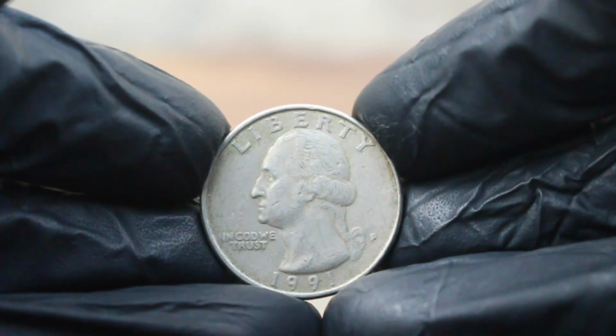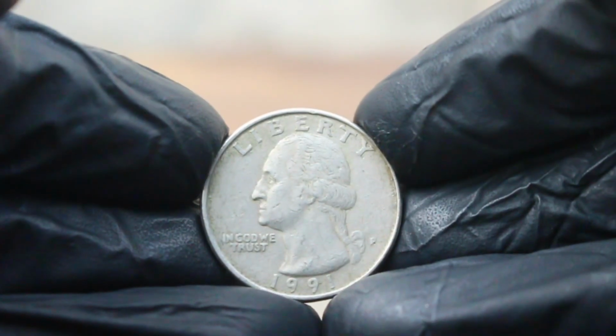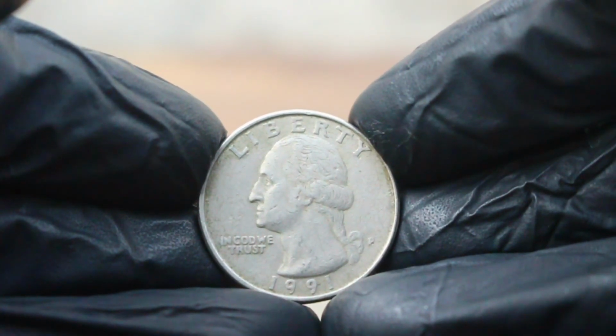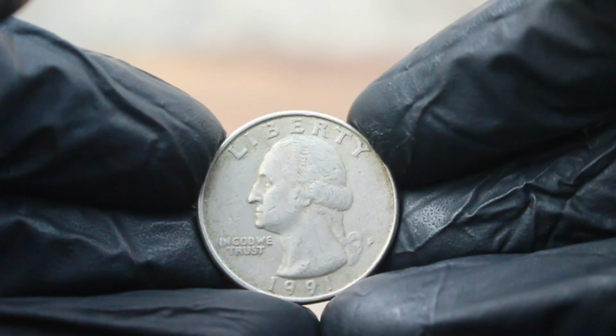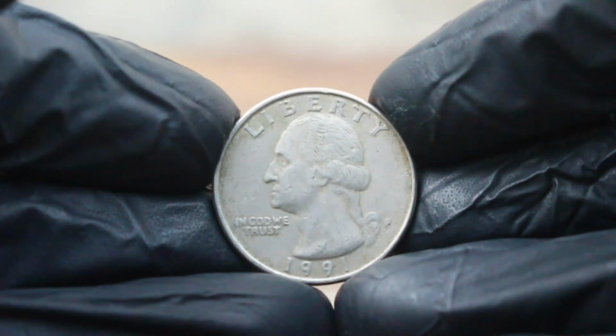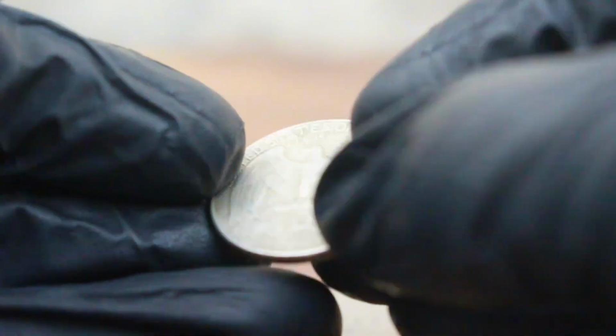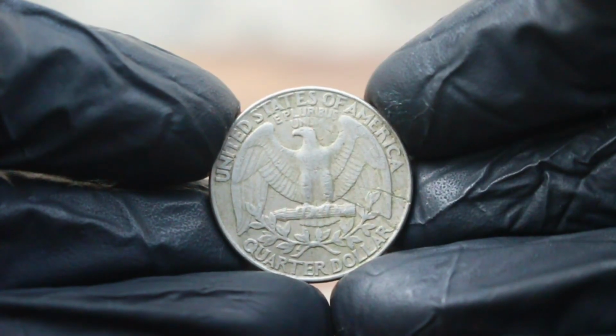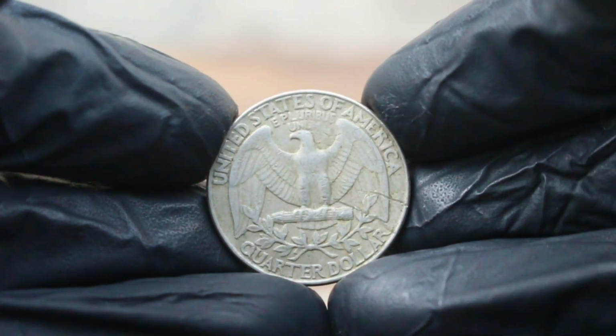Collectors are drawn to such coins not only for their potential value, but also for the stories they tell. Each error coin serves as a tangible reminder of the intricate and sometimes unpredictable nature of coin production. The 1991 P large date quarter, with its distinctive error and signs of wear, embodies the journey of a coin through both the minting process and its life in circulation.